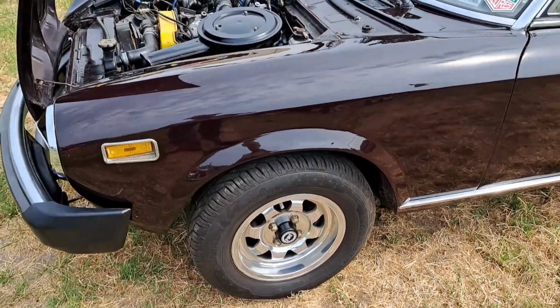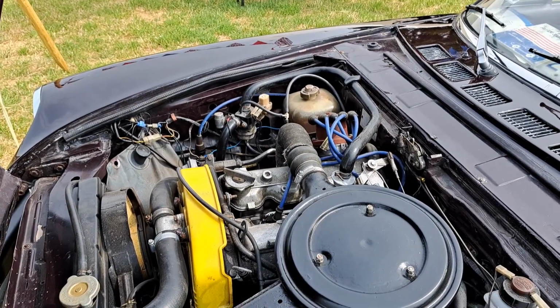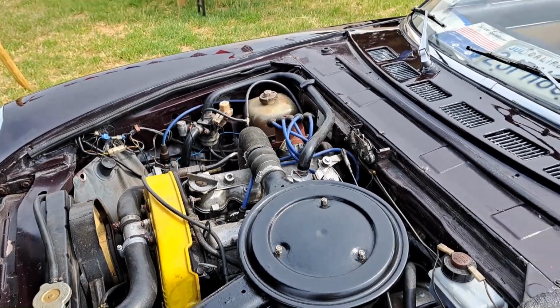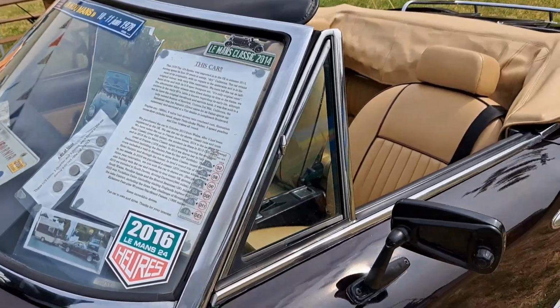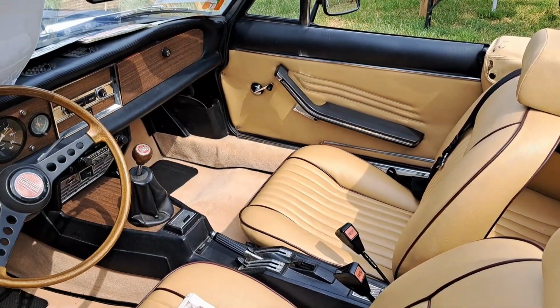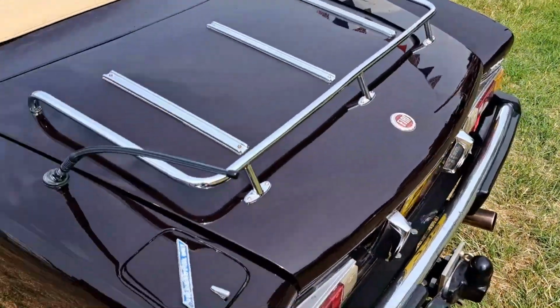They look pretty good. There's the engine. 2-litre Fiat twin cam, I think. It's a 1.8 in this one. But 2 litres must have been later. This is 1.8. I should actually read the information sheet, shouldn't I, viewers? Ooh, is that a beige leather interior? I do like a nice beige leather interior, viewers. Unleaded fuel only.